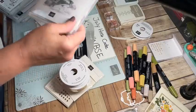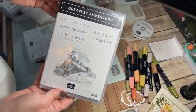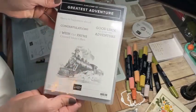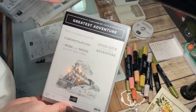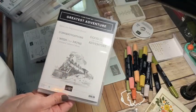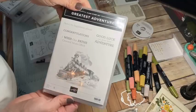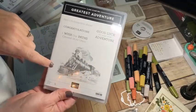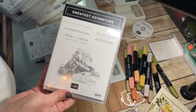And then this is a standalone stamp set, and I don't know how many of you are into trains, but because my brother-in-law works for Union Pacific, he is totally all about trains, and anytime we have something to do with trains, we're always talking about trains with him. So his birthday's not till October, but I know he'll be getting a birthday card made with this.